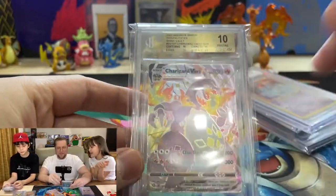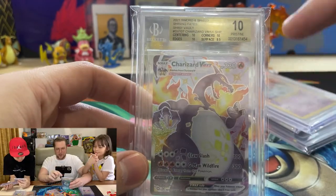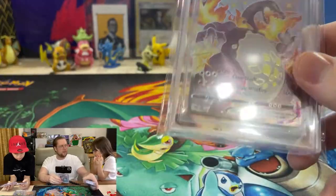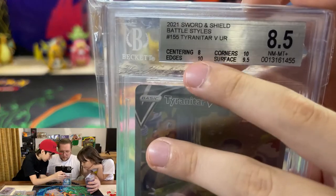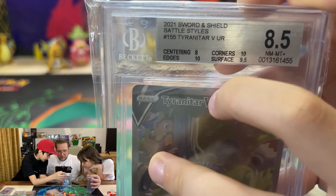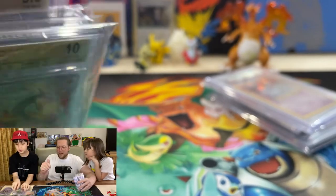So now we have this particular Charizard in PSA 9, Beckett BGS 9.5, and finally, BGS 10. Oh yes. My god, I just realized, okay. If the centering was just an 8.5, if this is just an 8.5, it would have at least brought it up to a 9. That is true. But it's just because of that darn 8.